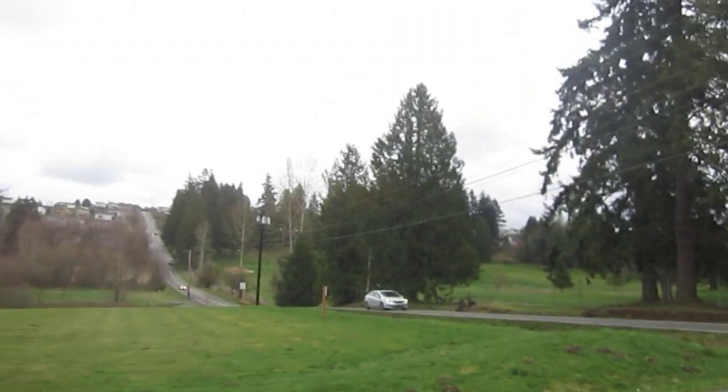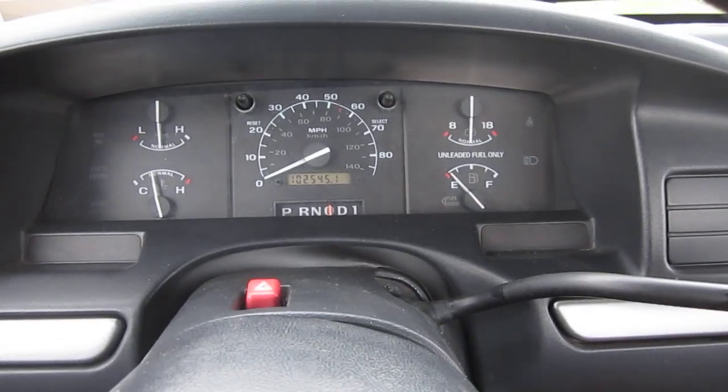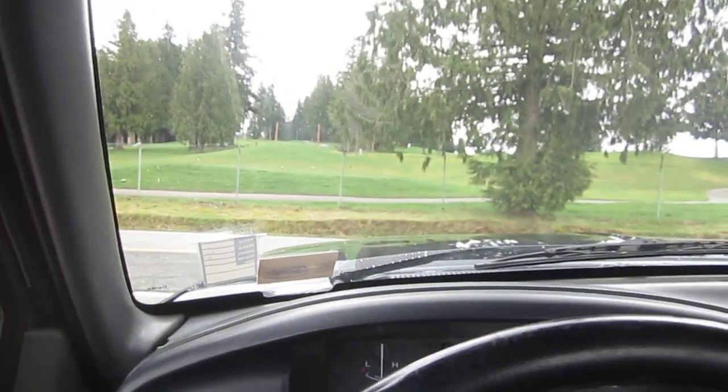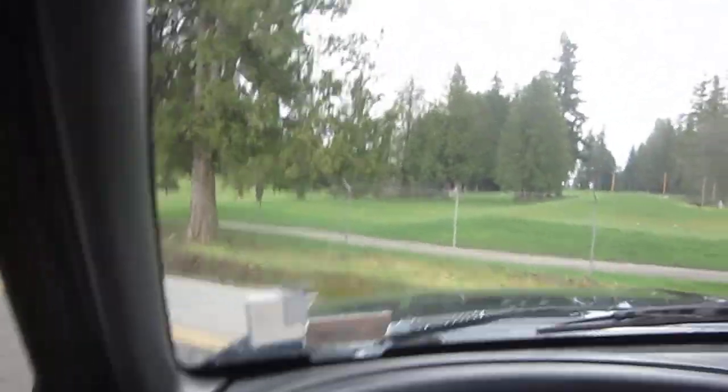Alright, so we're going to hit that little hill there. It's actually a pretty good sized hill, so you guys can see it. We're going to hit some potholes to show you that it's a nice solid drive, no rattles, stuff like that. No check engine light. Dual tank switch works. The gauge works on both tanks. So, alright, here we go.